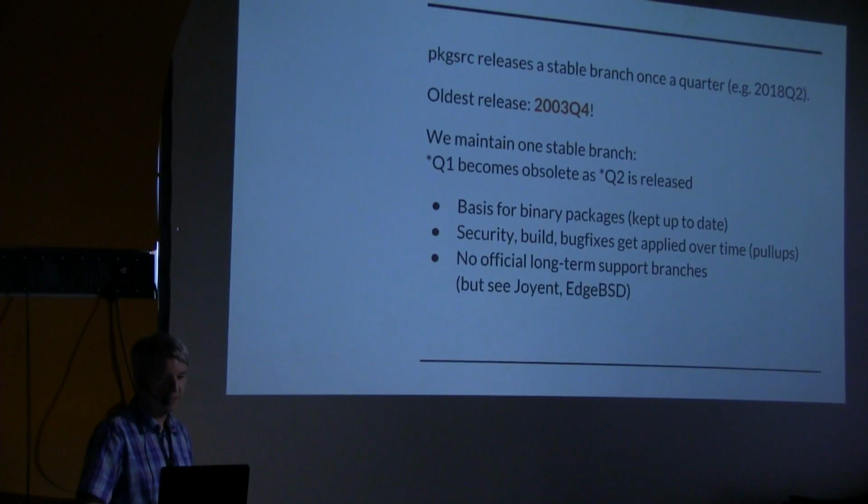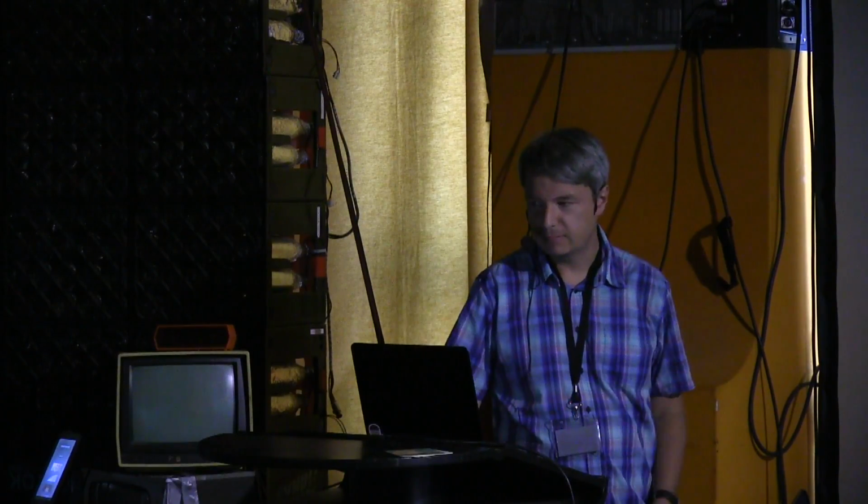The way a stable release works, or the life cycle of a stable release, is we maintain exactly one stable branch. So when Package Source 2018 Q2 was released, at the same moment 2018 Q1 became obsolete and stopped being updated. In practice, what happens is it stops getting updated about a week before, but yeah, that's not the official guidance. A stable release is a basis for binary packages.